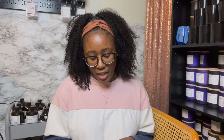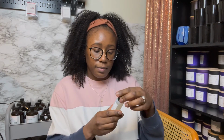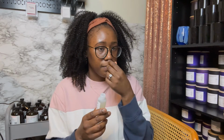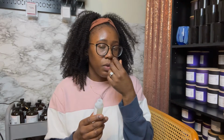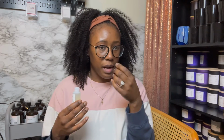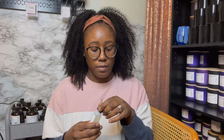Okay, the next one I have is white tea and ginger from the Flaming Candle. This one is another subtle one, but it's really nice. It reminds me of when you just step out of the shower and that steam hits you with whatever body wash you've just used. Yeah, I like this one.